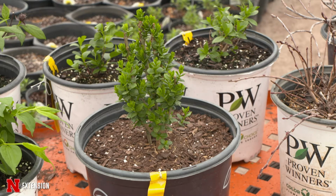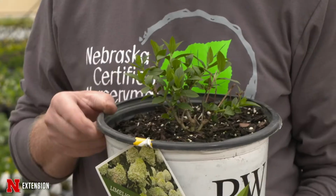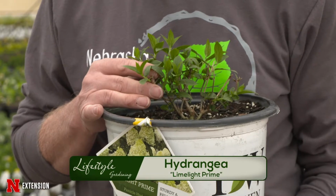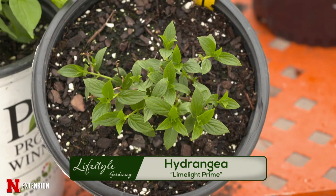So, a lot of people come in and they'll ask for Limelight hydrangea by name. And Limelight has been a mainstay for the last 10, 12 years. Great plant. Now we've come out with another one that's even better yet. We call it Limelight Prime. Limelight Prime hydrangea has all the same toughness of Limelight. It's got the big white snowball clusters of flowers in the summertime.